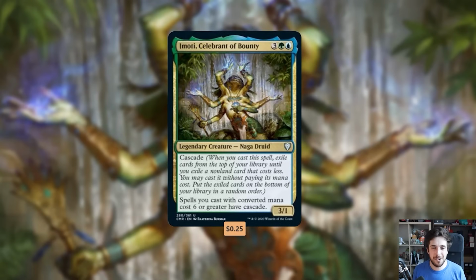All right, I have a confession. I like taking super powerful commanders and making them into memes, and I've done it again. So we had Helga. Now behold Imoti. Imoti, Celebrant of Bounty. Very powerful commander. It has Cascade by itself, and then spells you cast with mana value 6 or greater also have Cascade.